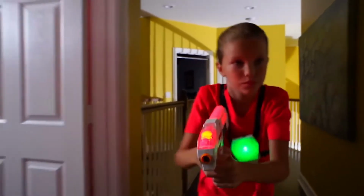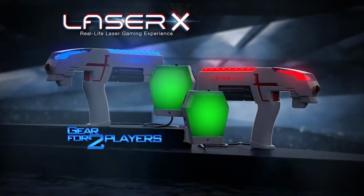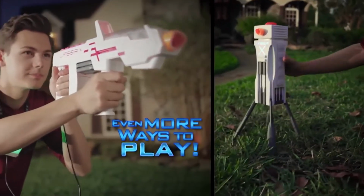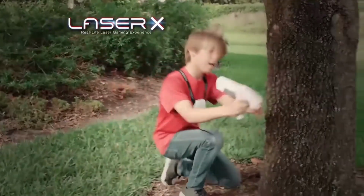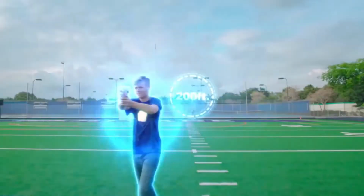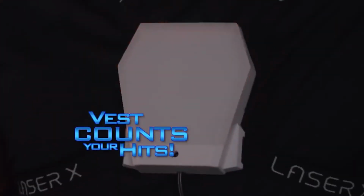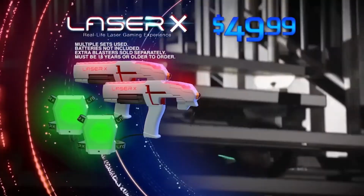To make the effect of shooting more real, a special vest with a light sensor is supplied. It records and counts each hit, and after several successful shots from the enemy, the vest receiver changes its color completely. The gameplay mode allows you to include an unlimited number of people in the game. The power indicator on each weapon warns you if you need to replace the batteries, and the interactive voice assistant keeps your attention during the gameplay. The 2 laser rifles set cost $50 on the official website.